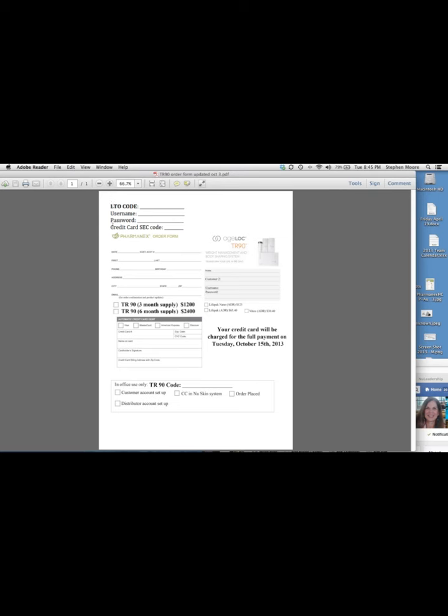You'll see here that at the very top are the 4 most critical pieces of information you're going to need. If you set up all of your customer accounts ahead of time, the only things you're going to have to do as far as data entry is the LTO code, the username, the password, and the credit card security code, as well as the products that they want. The rest of it will be automatically populated if you do it right, and that's the reason why I put these 4 pieces of information here. So if you've got 3 orders or 4 orders or more to place, you're going to have a stack of these orders. You'll get onto the screen and put in the LTO code, the username and password, then go through the ordering process, enter the security code, hit submit, boom, get rid of this sheet, and go to the next one.